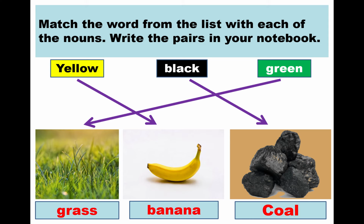So, match the words from the list with each of the nouns. Yellow. Which one is yellow? Yes, yellow banana. Black coal. And the last one is green grass.